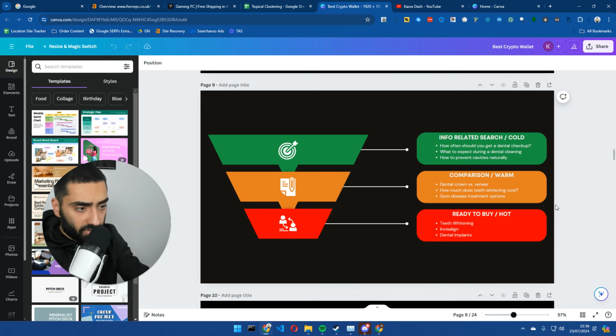And also, the reason why I'm using this diagram, I've used it before and I'll keep using it, is because everybody has teeth. I feel like this is very universal across the entire world. It doesn't matter if you're watching this in the UK or the US, you're going to be able to understand this, right? So how much does teeth whitening cost? That's obviously a warm article.